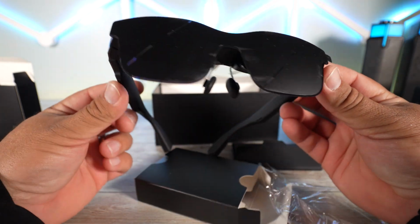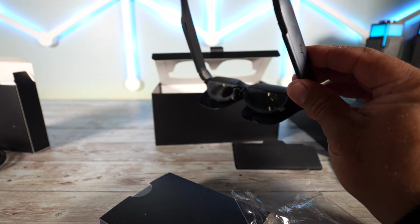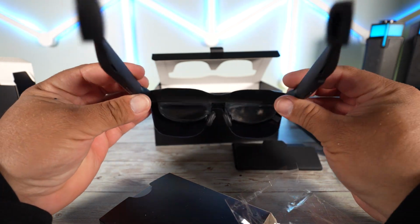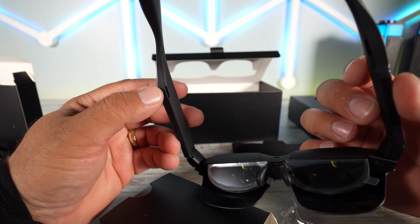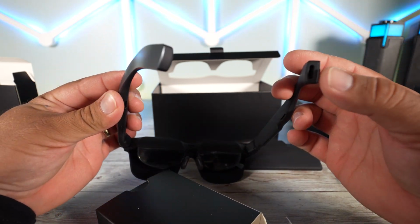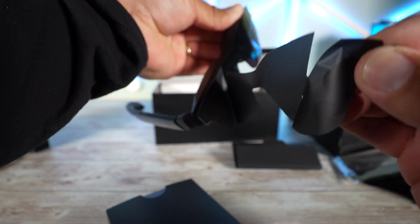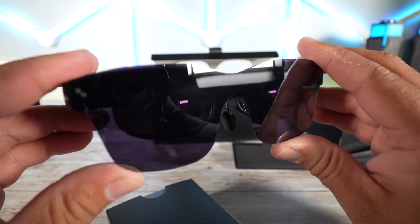This is going to eventually replace our handhelds in every sense of the way. I'm referring to smartphones, video game consoles, and a whole bunch of other items. It seems like we have some speakers here on each side. Also, we get a USB Type-C port here on the back side of one of the legs, which is the right one. And check this out. Wow.